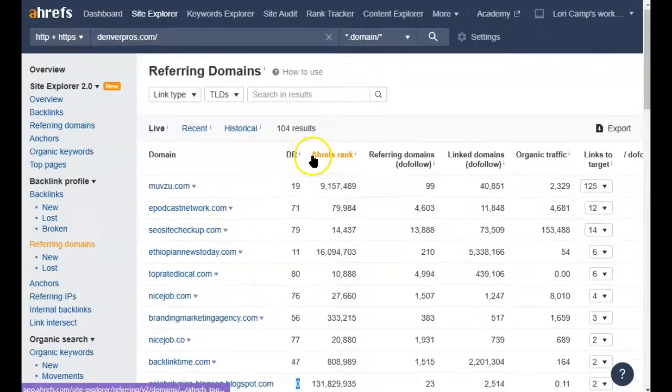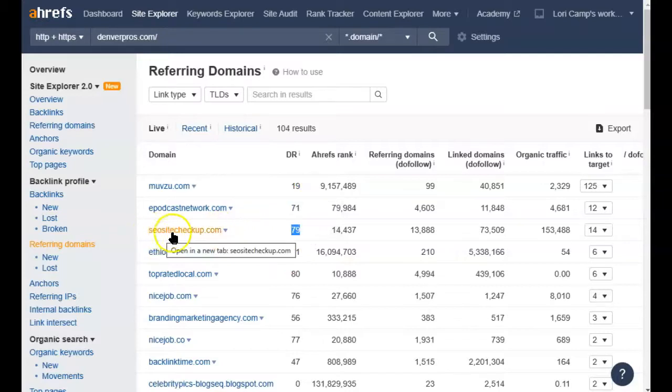DR stands for domain rating. It's basically how trustworthy Google thinks that these websites are. So these are all the different websites that have a link on them to this competition's website. And these scores here are how trustworthy they are. And so what you want to do is go find sites that will allow you to put links on their site to your site, but you want them to be relevant in some way to you.